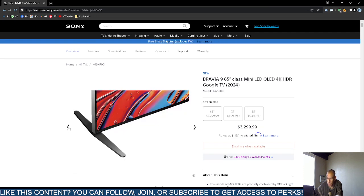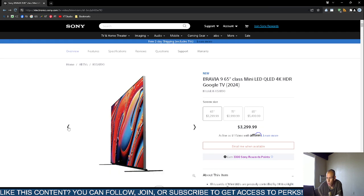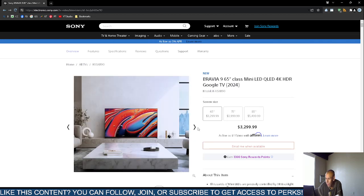That's not the best picture to end on. You know what I'm saying? The Sony Bravia 9 miniature light emitting diode smart television.